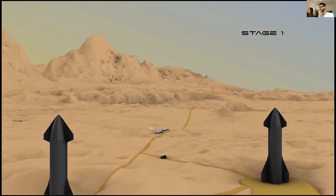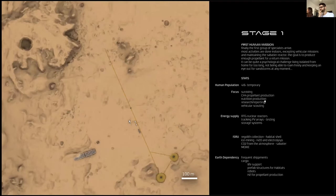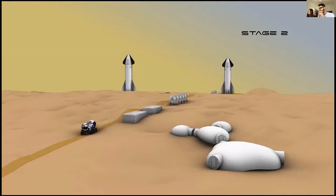And stage 1 is when the next spaceships arrive with the first crew. The focus is to survive, to see if a base on Mars is feasible, to build further, to expand the habitat, and to research, scout and report. Also, nutrition production would be very important, so they could sustain themselves. This would be stage 2, when it is accepted that the base is feasible and more people arrive.